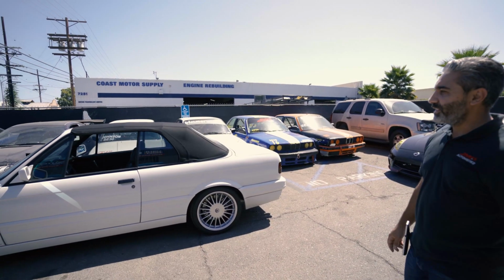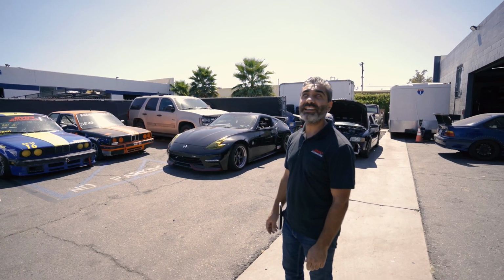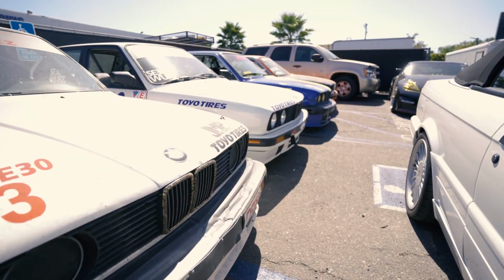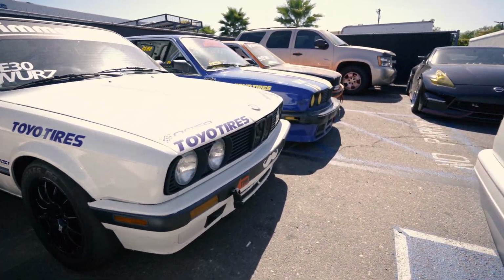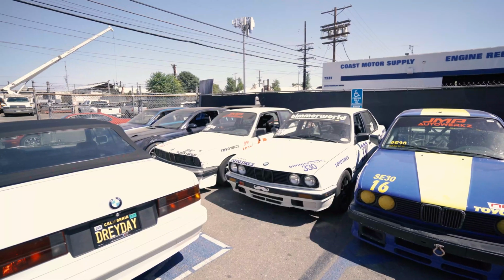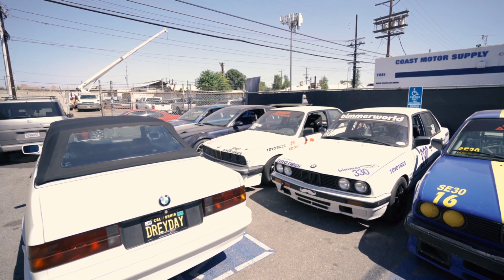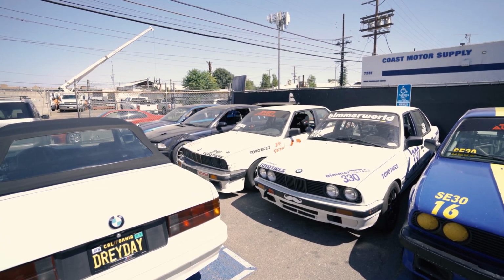Just gonna go through some of these cars that we have here at the shop and go over a normal day. Right here we have our galore of spec E30s. We don't own all of them. Blue car is mine. White car with a 330 is Jarek's car. The other white car used to be Jarek's. He sold it to one of our customers and he races with us too.